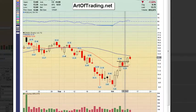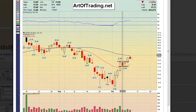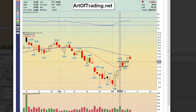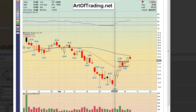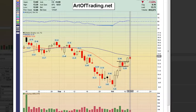Now why 13? Because that's where the 50-day moving average is. So look at this, guys. This is the blue line. That's the 50-day moving average, and it's trading around $13. So I figured if this is a breakout play over 1250, we got maybe 50 cents in this stock to take it to the 50-day moving average.